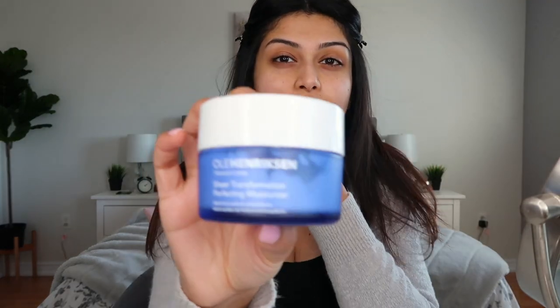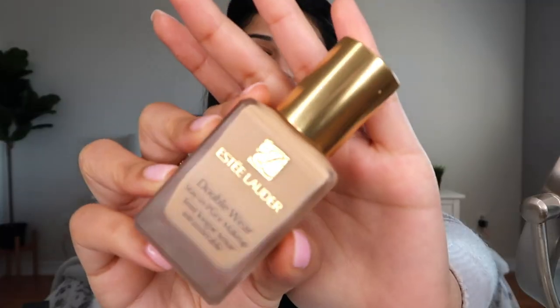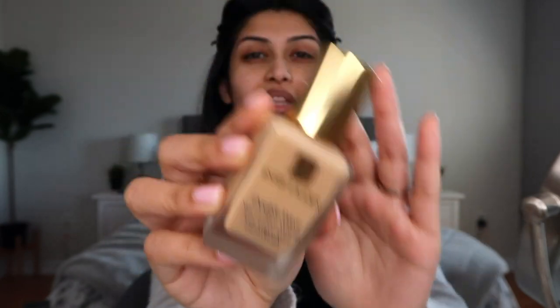And this is what I use for moisturizing my face. This is my go-to winter foundation when I'm a little pasty. I wear the Estee Lauder Double Wear Foundation. This thing lasts literally the whole day. And I'm in the color 3W1 Tawny.